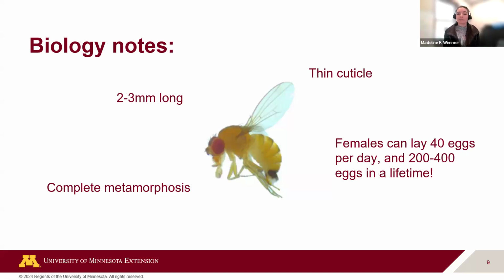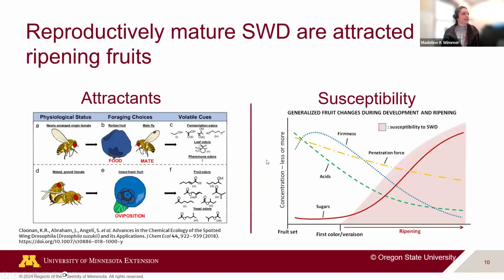They're very small, right? 2 to 3 millimeters. They go through complete metamorphosis, which means that similar to a butterfly or a ladybug, they're going to have an egg phase, larval instar phases. They will pupate and then they'll emerge as adults. And females can lay up to 200 to 400 eggs in a lifetime. And that contributes to why they can cause so many issues.